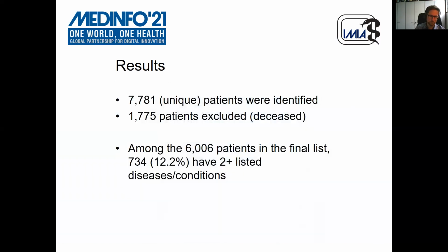So as a result, we have more than 7,000 unique patients identified thanks to these queries in ETSAM, and we identified more than 1,700 patients deceased, and so as a result, we found 6,000 patients, and several patients have 2 or more listed disease incarnations, as you can see.